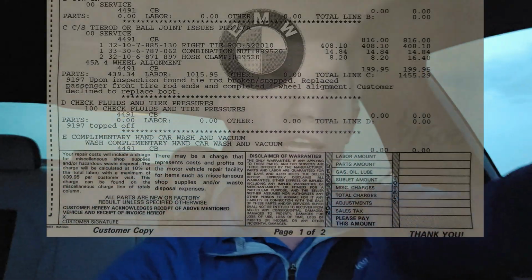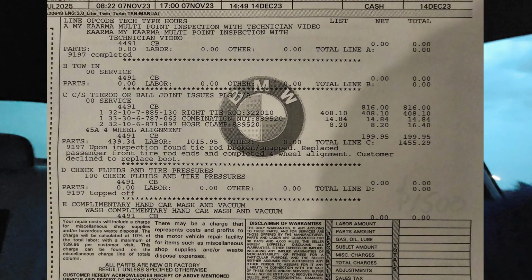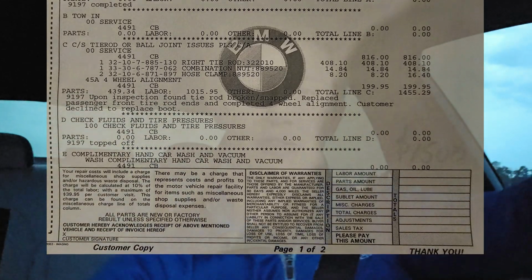I had a feeling the steering rack wasn't bad, and I certainly wasn't going to replace the driver's side tie rod with 9,000 miles on the car. So I was able to kind of haggle with them, and I'll show the invoice now, but it cost about $1,500 even. He took care of me a little bit. Well, not really, but as much as he probably could do in his position.